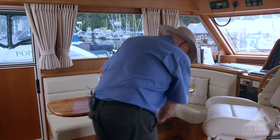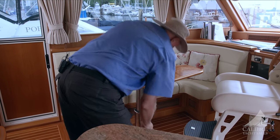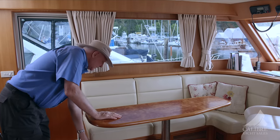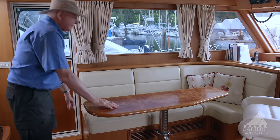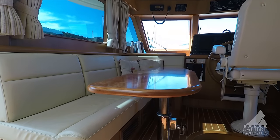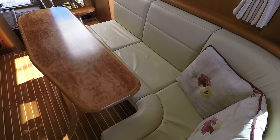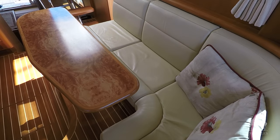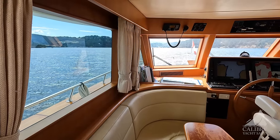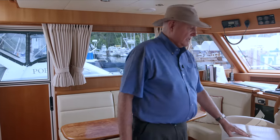Or you can turn it all the way down. I won't take it all the way down, but it goes right down to this level here, and there's another cushion that fits in there. And now this becomes a sea berth that would be used for a couple of kids or for somebody who wanted to just use the pilot house as a separate cabin. Pretty cool, very versatile.